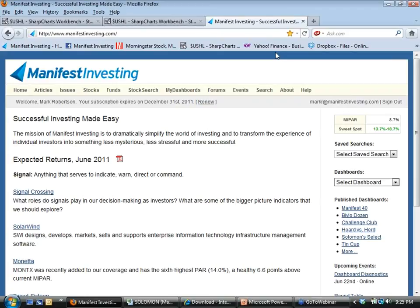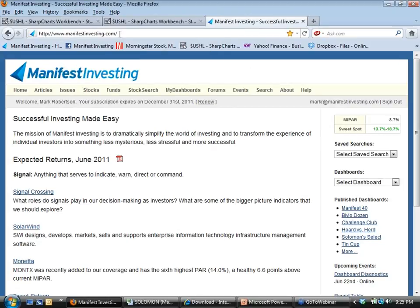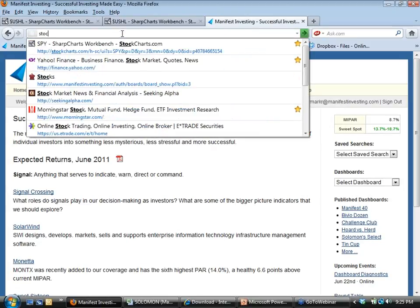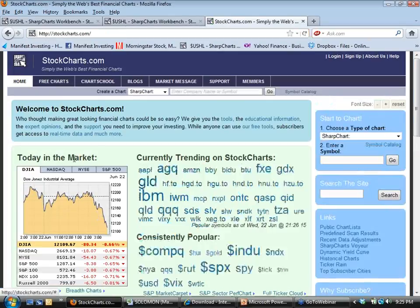Let me go ahead and see if I can pull up, I can't believe I seem to have lost a type of chart that I do here. Let me just go to stockcharts.com then. I wanted to respond to the question of why Apple seems to be so sluggish. And we'll go at it.